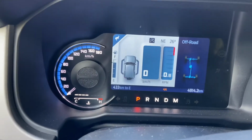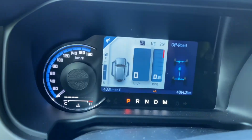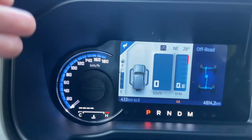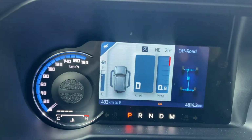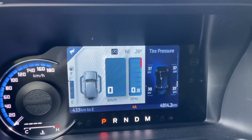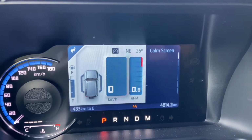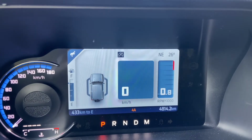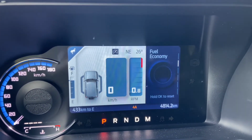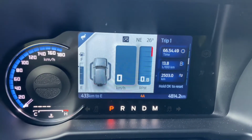Similarly, you also have a terrific screen that's located in your dashboard. So on the left, you have a pretty traditional speedometer. On the right, you have a customizable digital display. So you have your off-road mode, your tire pressure mode. You could configure how you want that to look. There's a comm screen, which just makes this thing on the left a little bit bigger, so you don't have any distractions on the right. You can go to your fuel economy, your trip. It's all really, really cool stuff.